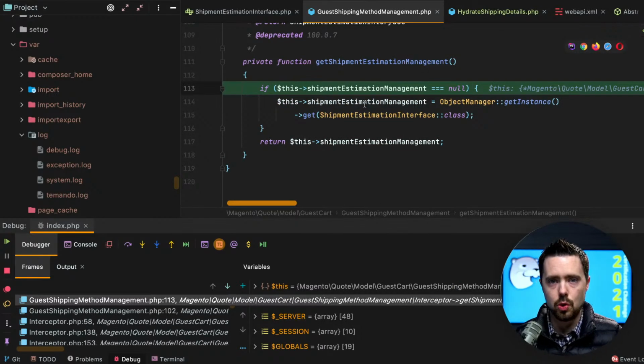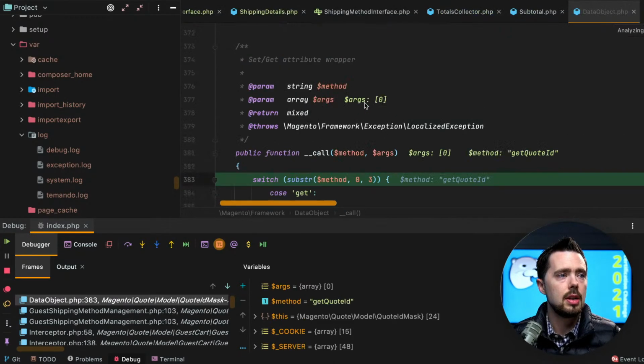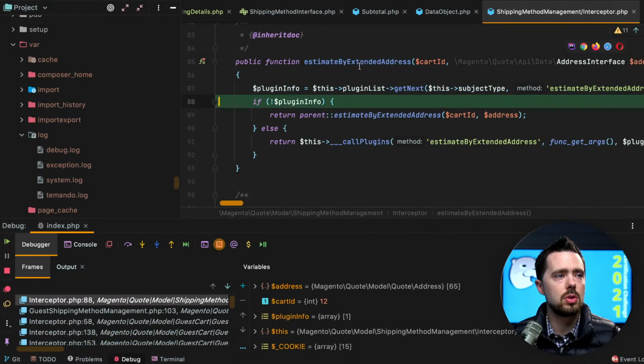And again, this is where this whole mastering Xdebug comes in. Personally, the F7 and F8 keys on my keyboard, I literally have my muscle memory, and that's what I use all day, every day, is this F7 and F8 to step into each one of these methods here. All right, estimate by extended address. We're going to step in here.